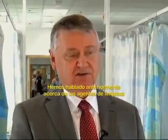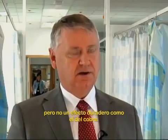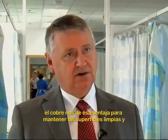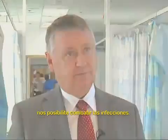We've talked about agents in the past, cleaning agents like chlorine, cleaning agents like hydrogen peroxide, which have an immediate effect, but not a long-lasting effect, like the copper. And we have shown that the copper, in our study, has an effect for months. And this is a very exciting finding, an unexpected finding, that perhaps copper will give us its advantage in keeping surfaces clean and enabling us to perhaps challenge infections further.